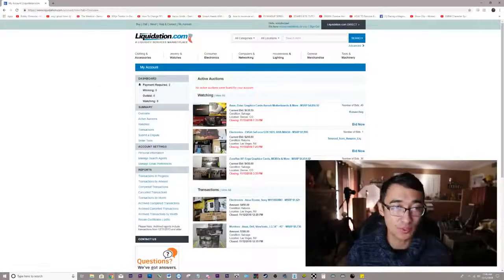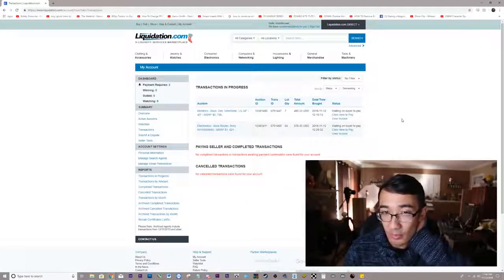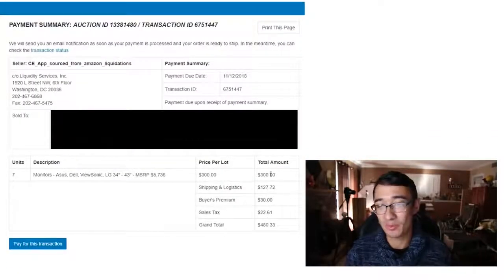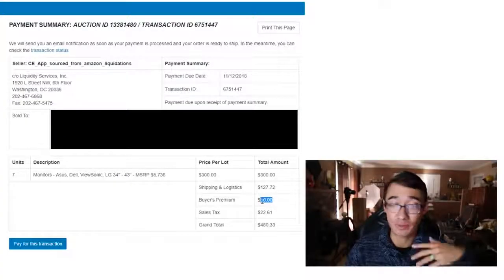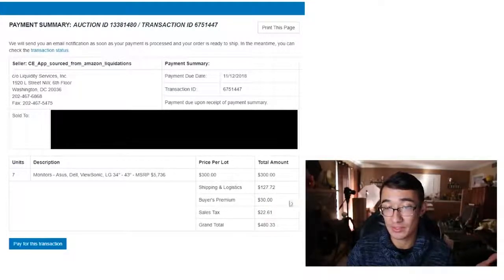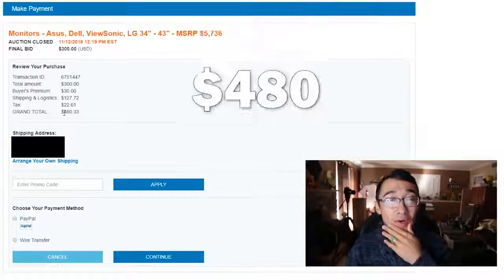So from what I understand, we have to go to my account. Cool, so here on the left, you see the dashboard payment required. And we see the 2 listings that we paid for. Now, let's look at the monitor one first. So you see here, we bid the $300, but then here are the fees. Shipping and logistics would cost us $127. That's more than a third of the actual listing. The buyer's premium, which is the 10% for the auction, I don't know what that 10% pays for, but it's a flat thing. And then there's the sales tax. There's no getting around the sales tax. There's no getting around the buyer's premium. All right, so the total would end up being $480.